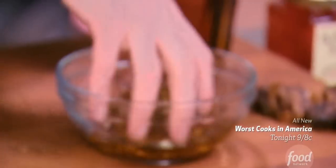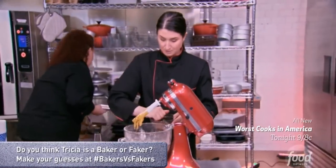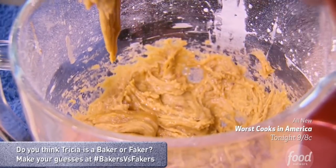Now, if you see what Trish is doing, she put the dates in a bowl and she poured the bourbon on top. She wants them to be nice and plump. That's a baker move. Do you think she should have heated it through, though, to make sure that the liquid goes inside the dates? Absolutely. Total faker.